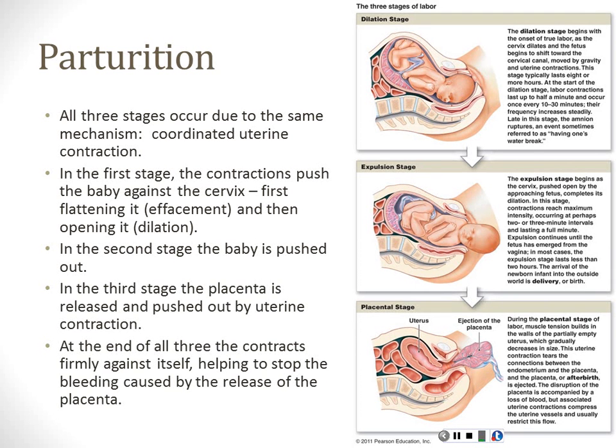Contractions continue periodically. Eventually, the cervix gets to be as thin as the rest of the uterus. Okay, so we call that 100% effaced. In other words, the cervix is 100% thin. And what you feel on examination of the cervix is it's just a little thicker than a thick sheet of paper is how it gets.